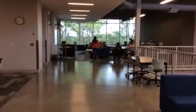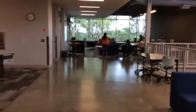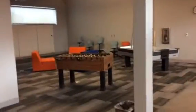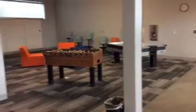We have an area that the students have called the tree house. It's a very popular area to have class in, just from the different types of furniture. Students can choose what feels best to them. We also have this area here that we're still defining and letting students put some feel to it, but they did ask that we add some things for fun, such as we have a foosball table and air hockey table. We call that our gym.